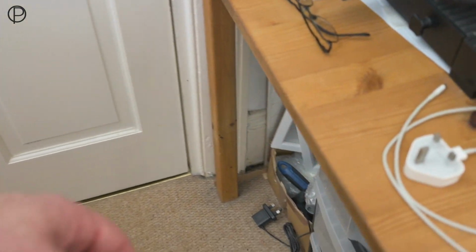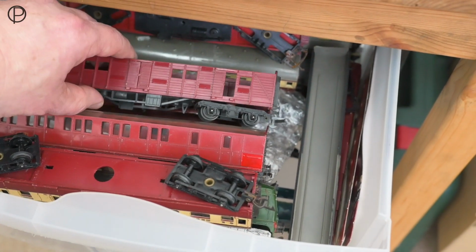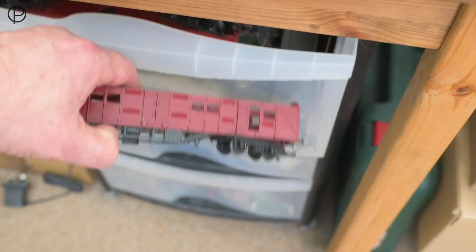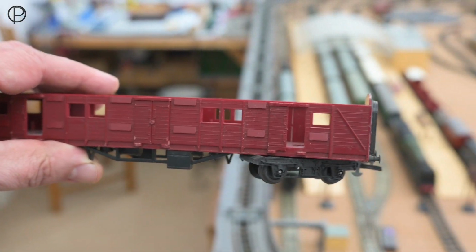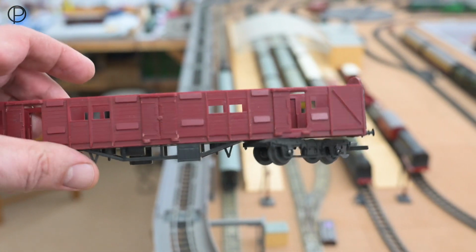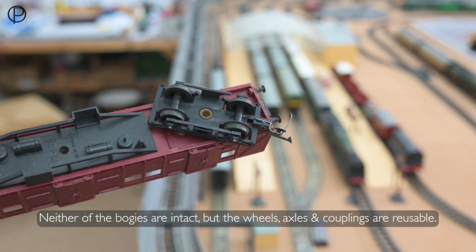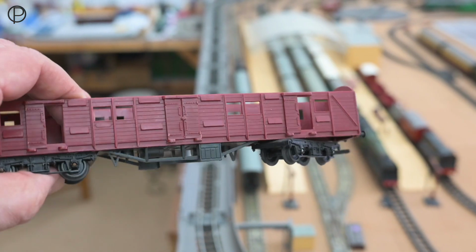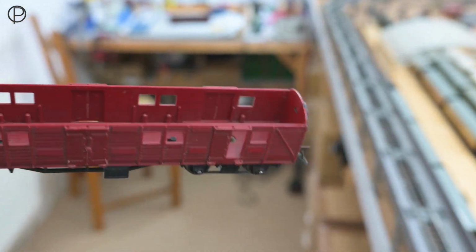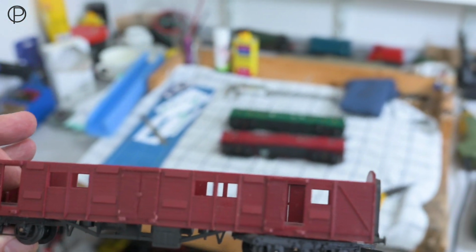I've had it lying around for ages, missing some doors. So there we go. Let's have a look at that. We're going to grab some focus on here. There we go. So we've got a number of doors missing. I think one of the bogies is good on here, and one is missing parts, and missing the windows, missing the roof, but this one has its ends intact. Let's pop this down here.